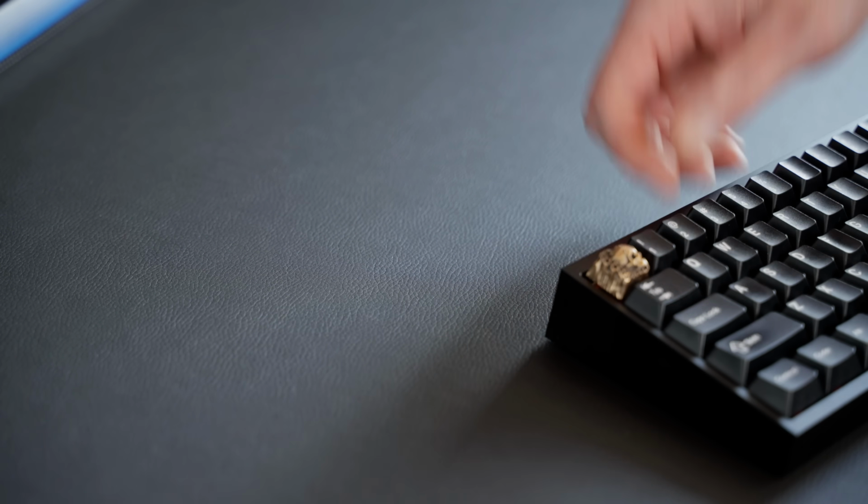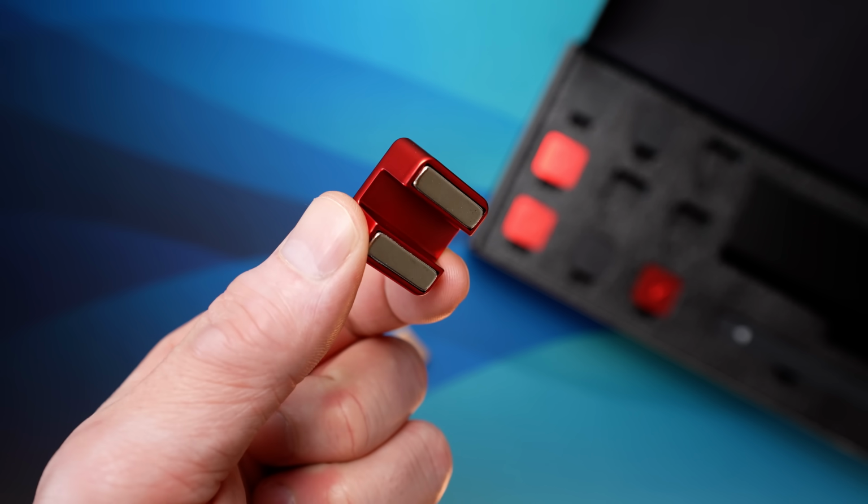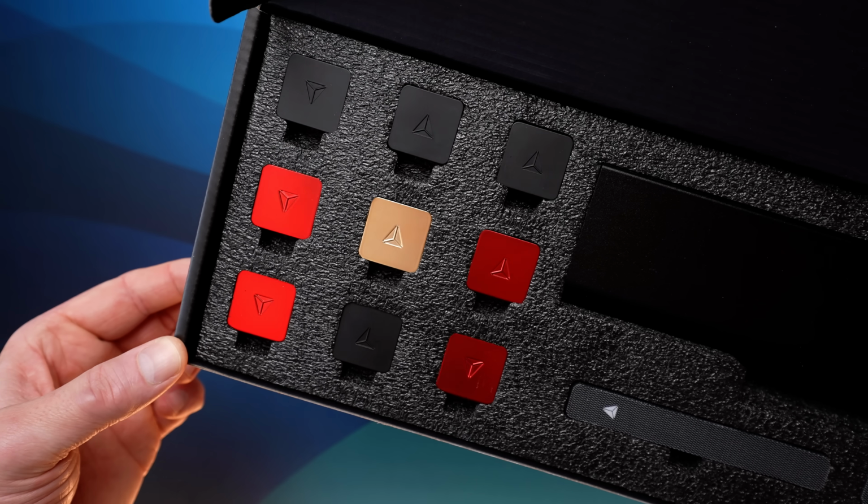And we've got these little cable anchors here, and these are a game changer. I can count maybe, I don't know, hundreds of times that I've unplugged my keyboard or my mouse and the cable just pulls itself off the desk, falls behind it, and I gotta get on the floor to retrieve it. These just stick to the desk with magnets over the cable, and that never happens ever again. Absolutely love these. Wish I could get them in blue.